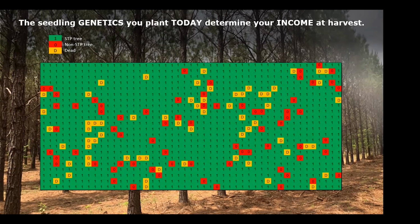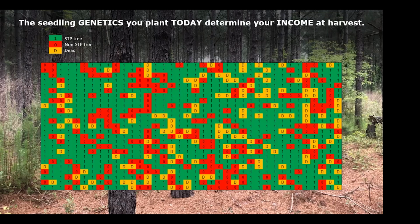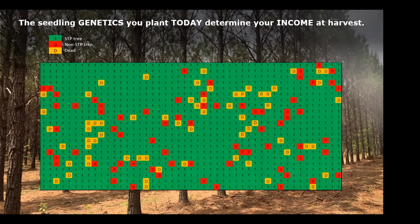As you can see, with elite genetics and stocking, you can't thin your way to heaven. You can plant fewer trees per acre using controlled pollinated and varietals, but you cannot thin your way to heaven. So going back in this stand, if you tried to thin at the time of thinning, if you removed every tree that was not going to be a crop tree, you're going to have large gaps in the stand. With these plantings, going in and removing the non-saw timber trees and then removing some to allow for growth at thinning time, you can see that you will still have a fully stocked stand after the first thinning.